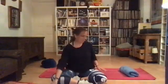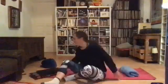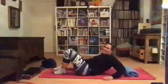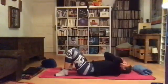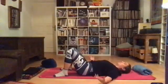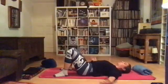And you're going to take this wonderful body of yours and lie down with the knees bent. So moving slowly, consciously. You're coming to lie down. If you want a little pillow, I prefer without. Arms to your sides, the palms can be up or down. Arms can be closer or wider, what feels natural.